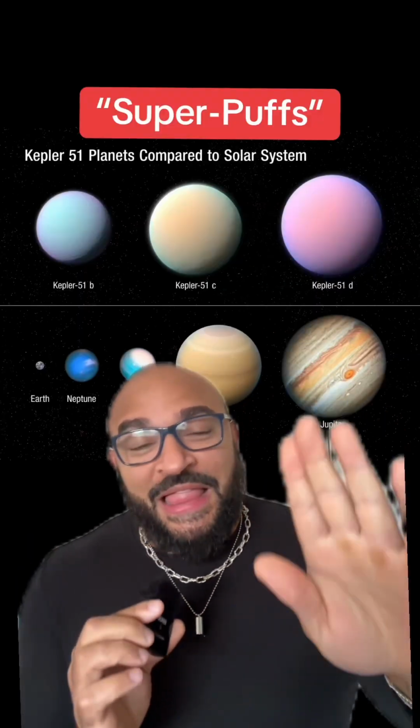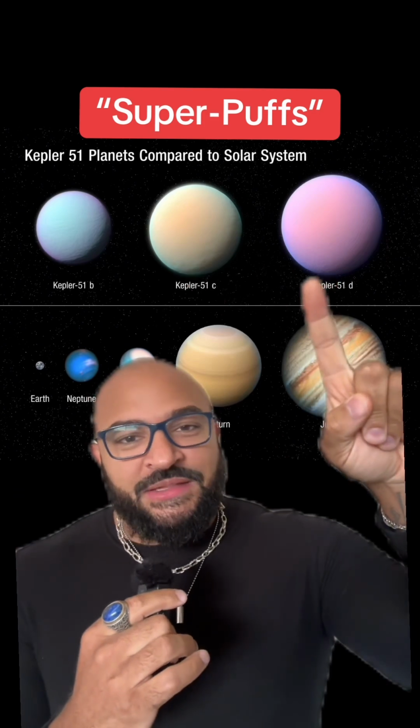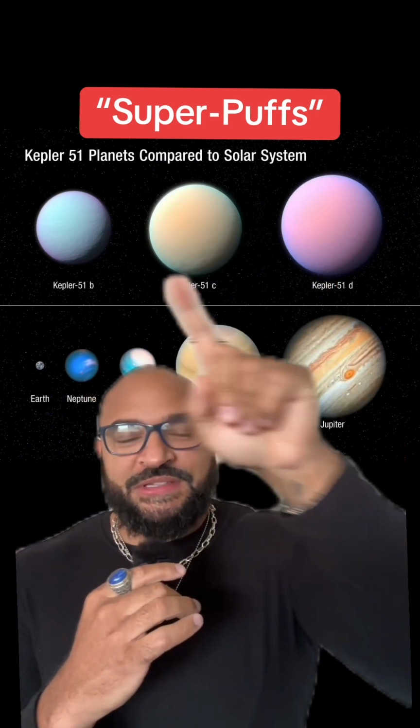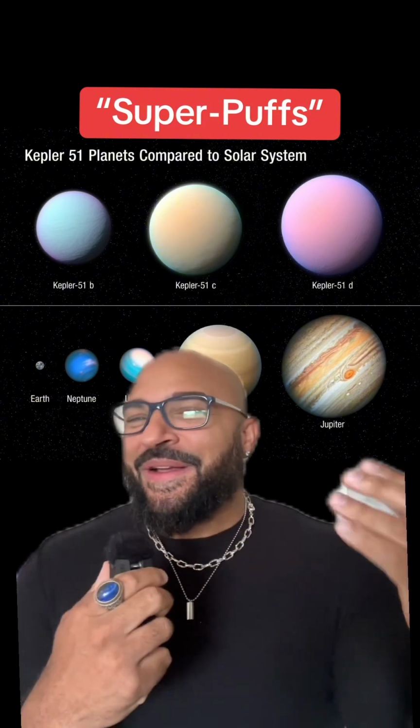This is a special class of exoplanet called a superpuff, and they're enormous planets, oftentimes the size of Jupiter or Saturn, but having the mass of only a couple Earths. This is very difficult to explain.